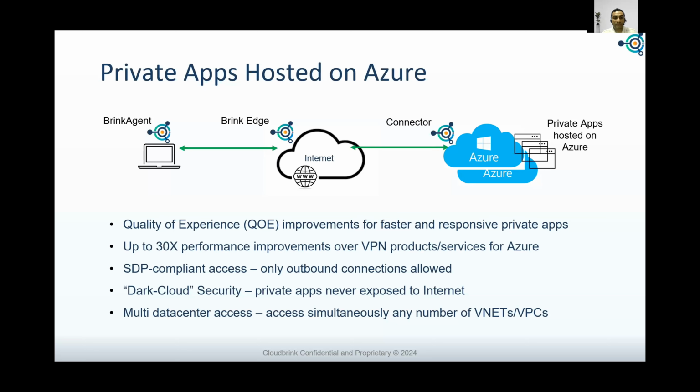So what we have shown to our customers is that if you use Cloudbrink to access Azure, and not only Azure, we support multi-cloud access simultaneously. So a user can access any number of cloud instances simultaneously. It's not like the typical age-old VPN where you can connect to one gateway at a time. We can connect in parallel to any number of virtual clouds. And when you come over through Cloudbrink, we can show up to 30x performance improvement.